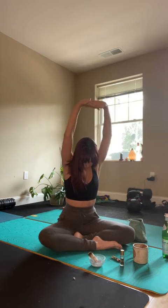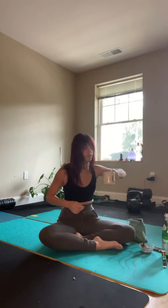Lace those fingertips together, press them up, up, up, up, up, bend over to the right. Press, press, press, over to the left. Press, press, press. This is where you're gonna go ahead and start stretching. It's just what naturally feels good.